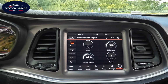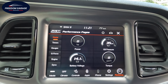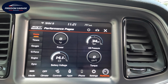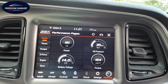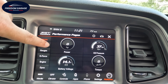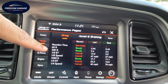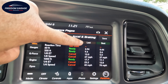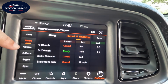Okay, and once it loads up, you see that you have multiple tabs here on the left of the screen, and you can monitor just about everything on the vehicle. Especially if you're going to track it, this is very helpful. You get your horsepower in the top left, oil pressure, your battery voltage, and torque. If we go down to your timers, you can see you got your drag times. So reaction, 60 feet, 330 feet, your eighth of a mile, quarter mile. You also have your acceleration and braking. It'll tell you your times. You can save it and stuff like that.